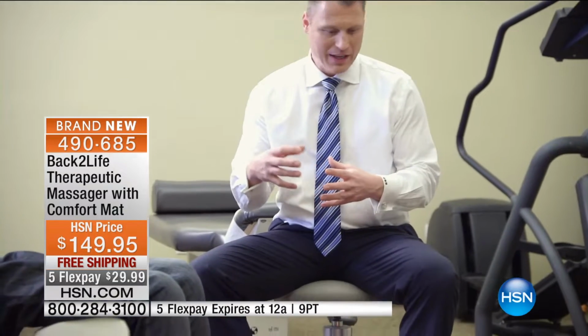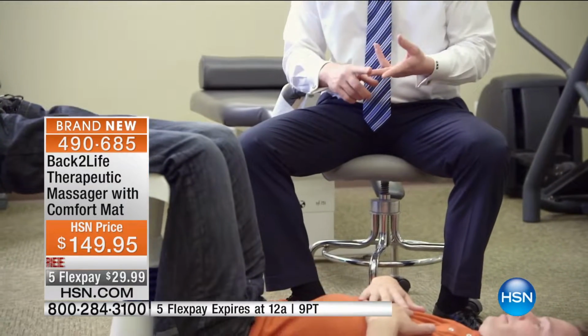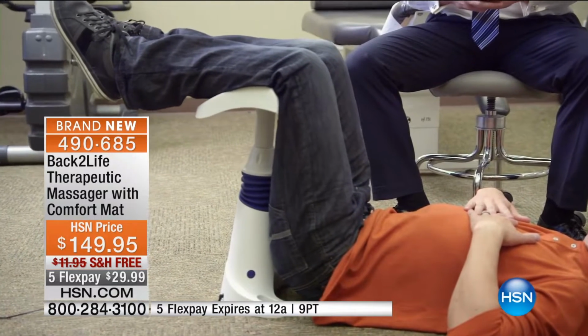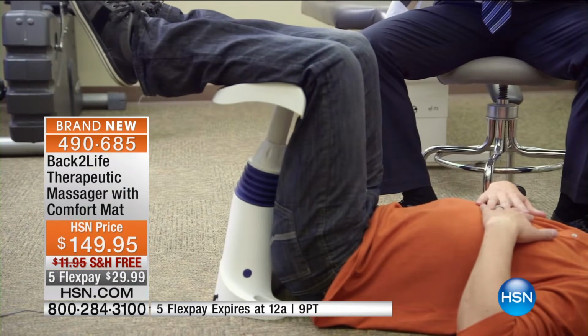Continuous passive motion is when we take the disc space and we open and close the disc space by stretching and moving it from different ranges of motion. This machine's amazing because it will actually help them achieve that. The machine's doing the work for them. I think back pain treatment in the future is going to be using and utilizing machines like the Back2Life machine. We want the patient to live their lives without limits.